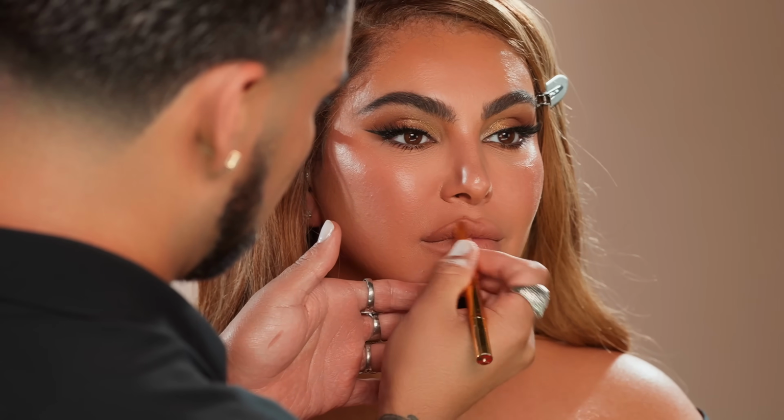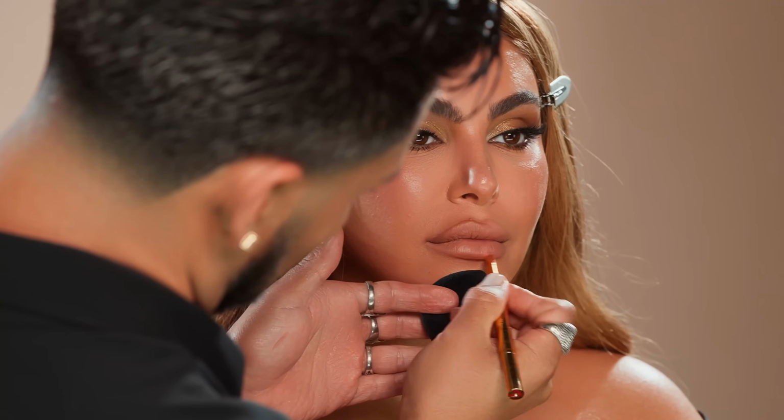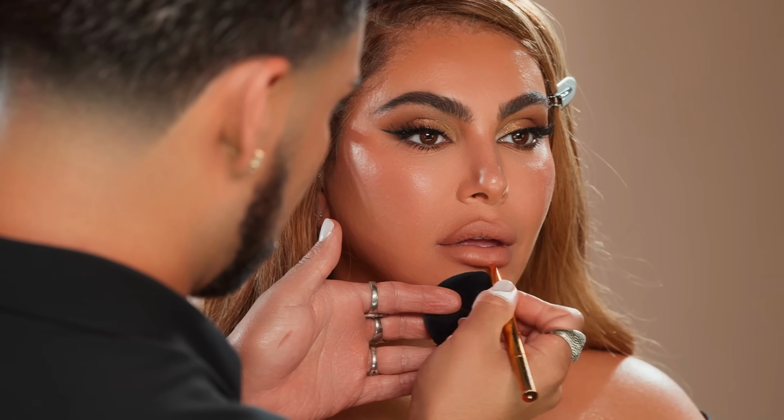So it's almost like a little lipsticky kind of vibe. And then I'm gonna come with the bottom lip. She's very Beyonce right now.